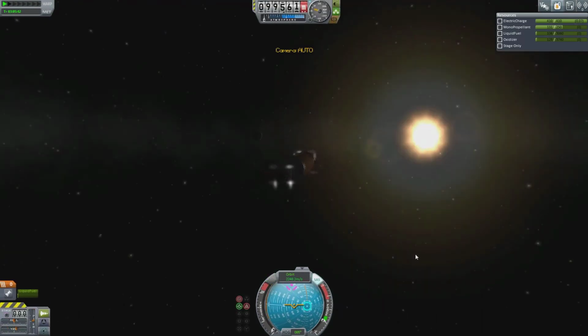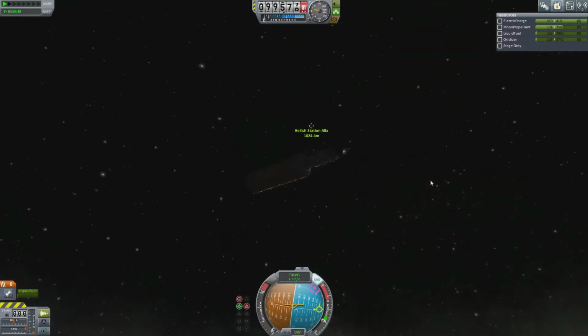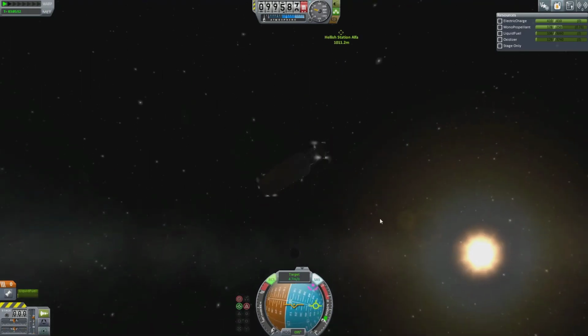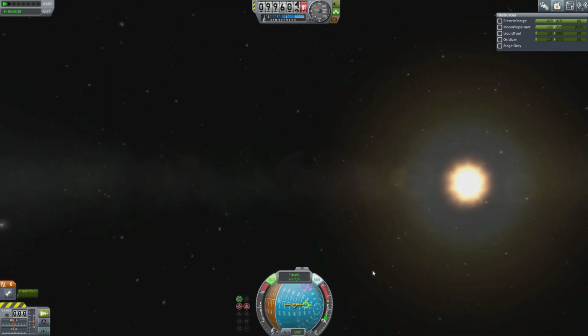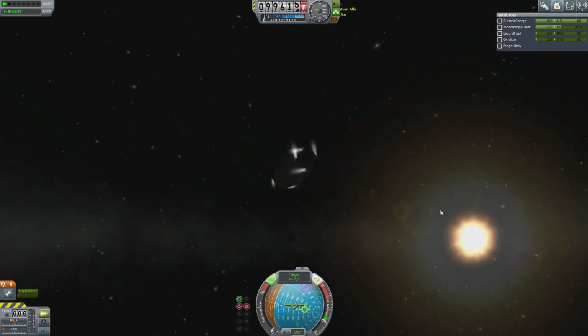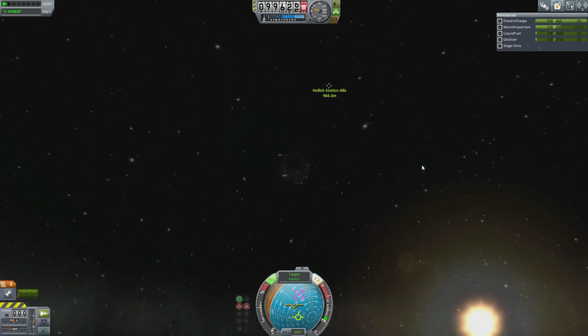So here we are. The RCS is going mental. We're going to switch to target mode now, and we want to point ourselves roughly at the target. So let's get the RCS back on, and let's put ourselves in stability assist mode. Now this is all mixed up. Left, right, up, down is all crazy, I think. Oh no, it's all correct. It's all as it would be, I think.